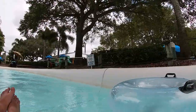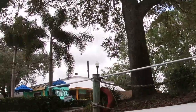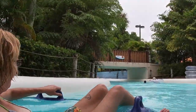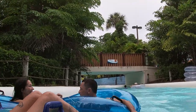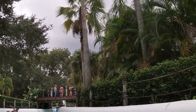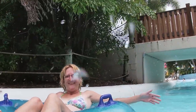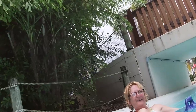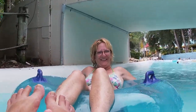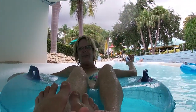Solar Vortex. Go ahead and get on out here. That's our motto for today. Ah, there's the ramp to get to the other side. Oh yeah, we can use that ramp to get over there. No stress, that means no splashing too. We can splash. They don't tell you not to.